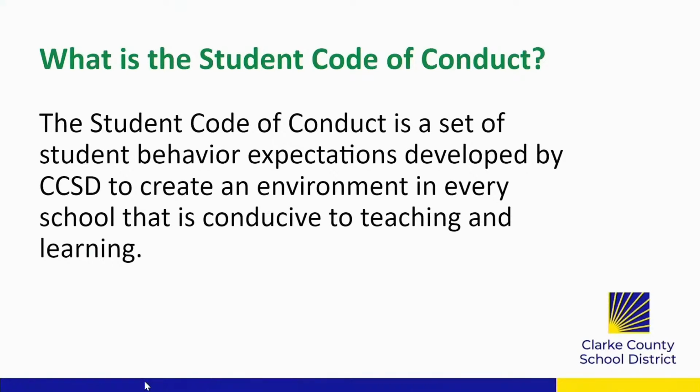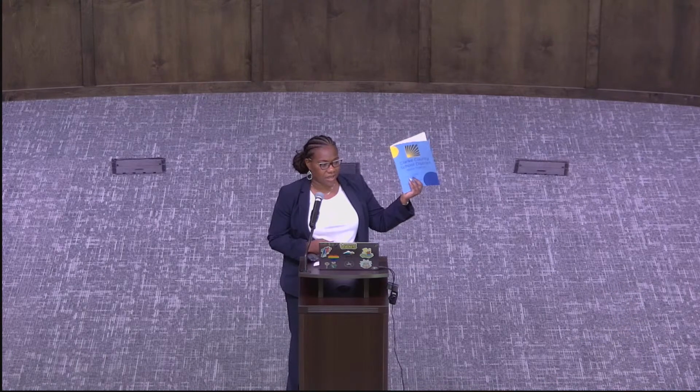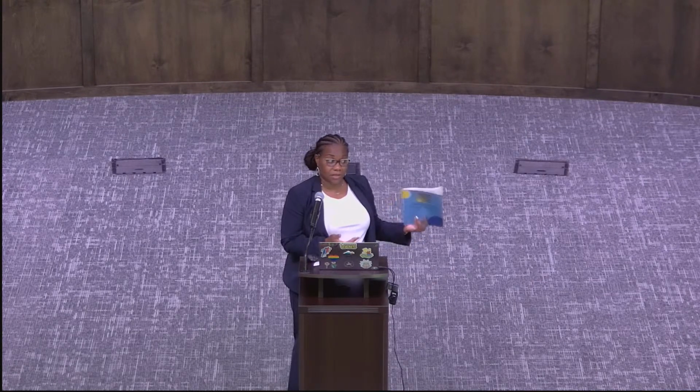So, what is the Student Code of Conduct? I would like to say it's just this blue book that for years and years was given out at the beginning of the school year, and there was a piece of paper that said, hey, I received this, but no one ever took the time to really engage and look in the book to see what was in there. And so then when we have an issue and we apply consequences or rewards, everyone is so shocked, like, where did that come from?